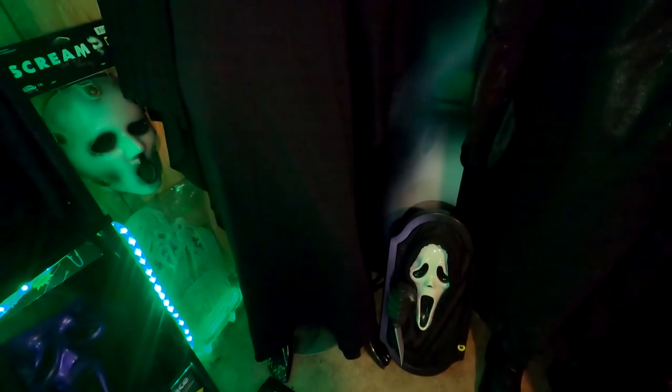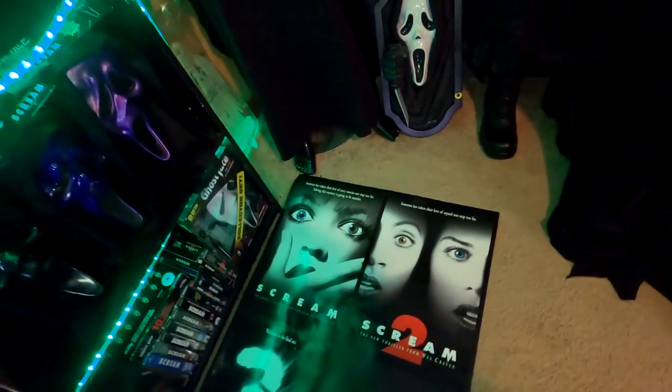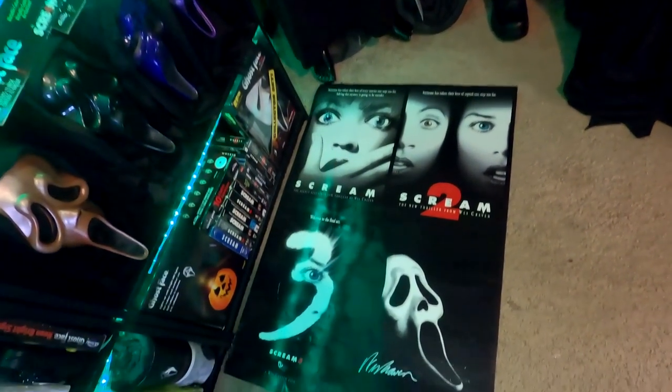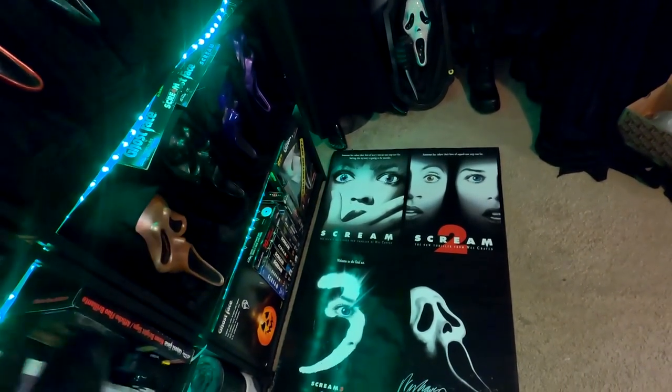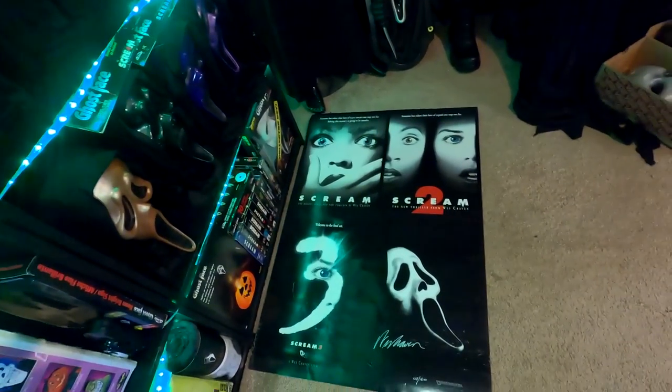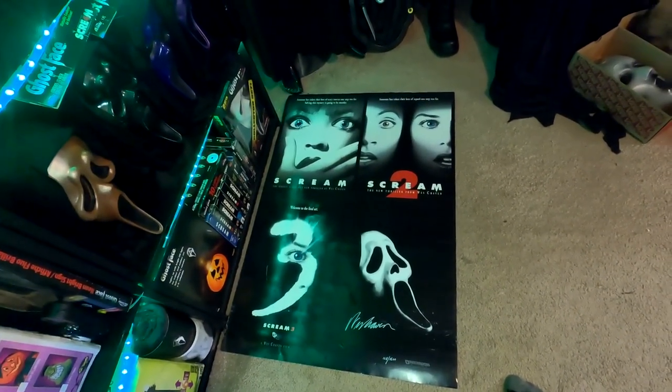And now the one you guys are gonna hate to see. This is what I've been dancing around this entire time that I've been making this video in this corner. Here we have one of the original 1 of 1600 Wes Craven signed Scream 3 posters. Now, this is technically a Scream 3 poster, even though it's for Scream 1, 2, and 3. This was a Scream 3 promotional piece.